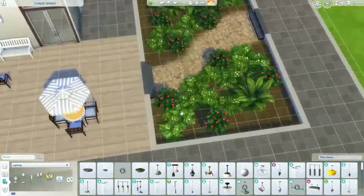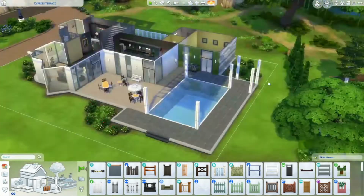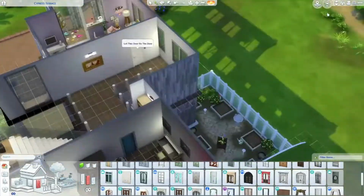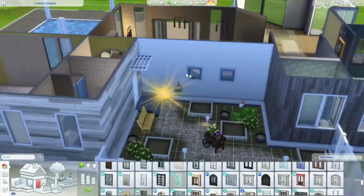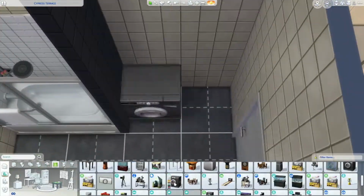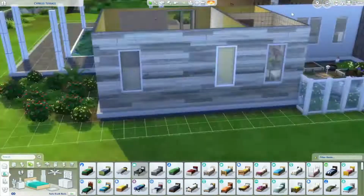We're working on the daughter's room. I started with her because I feel like sometimes kids are the easiest, because kids' rooms are kind of easy to make. So I started with her room, and then I just went around and made little changes. As you can see, I'm starting with the easy rooms, like bathrooms and stuff, because I really didn't know what I wanted to do.